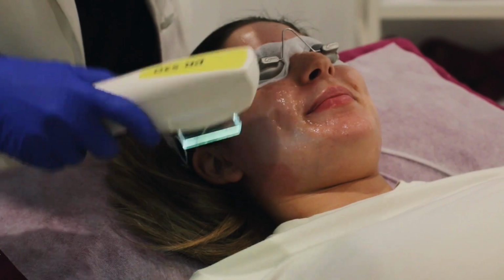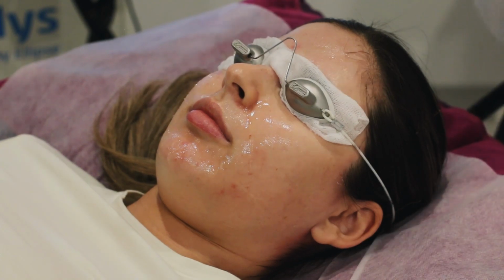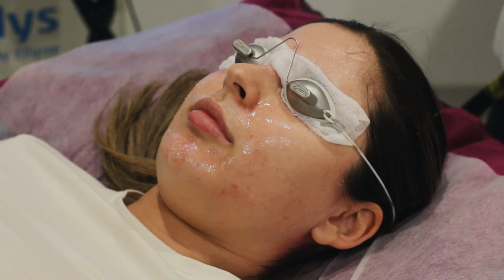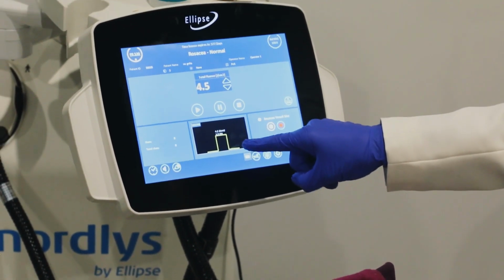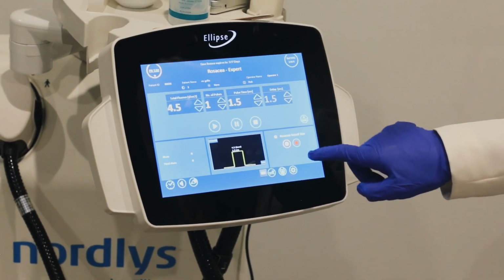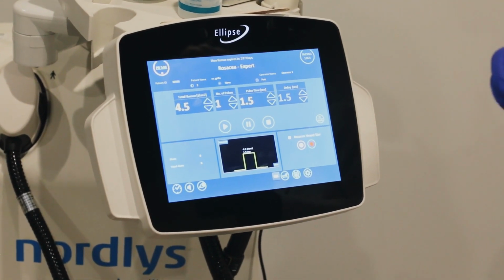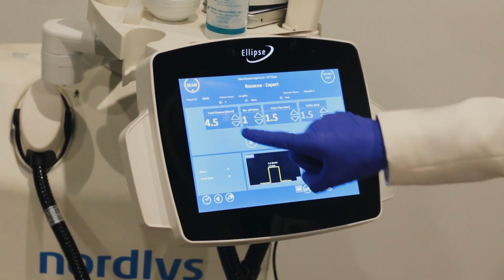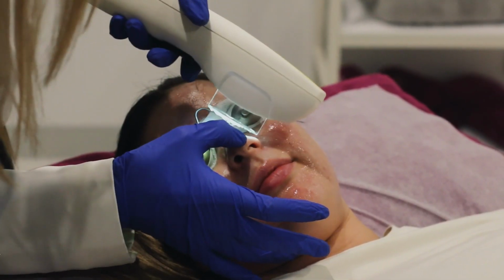I'm up to my second pass now and as you can see the erythema has almost disappeared already, and with my second pass I'm going to use the rosacea settings on the Nordlys. As you can see you've got really low energy, you've got an extremely short pulse duration of 1.5 milliseconds. If I want to I can go into expert mode and I can even shorten that further as well. So this is also the beauty of narrowband technology. We can use lower energy and we can use a sub-millisecond pulse duration that can target the background redness.